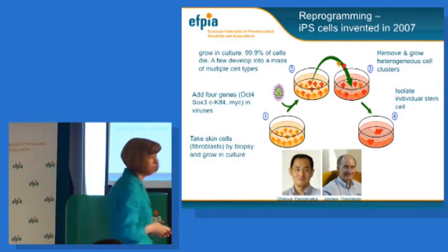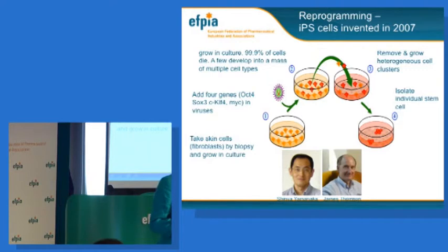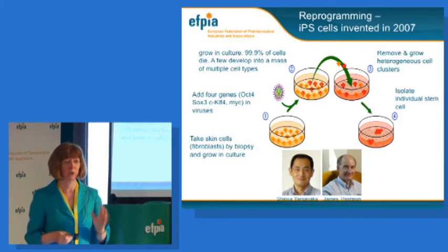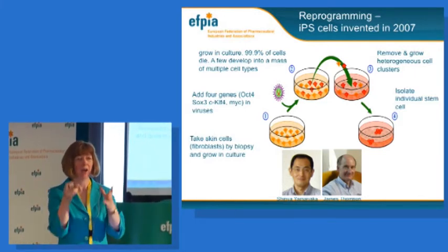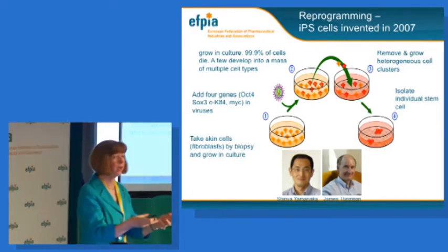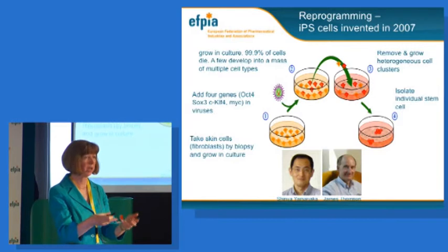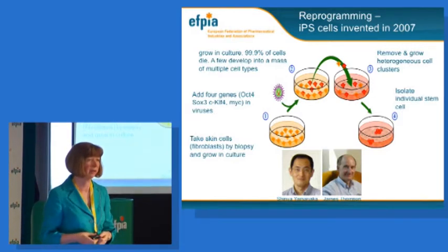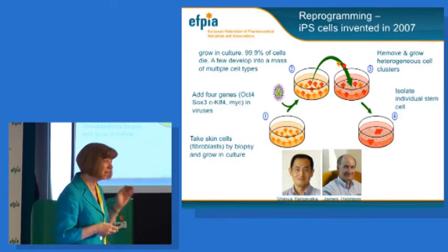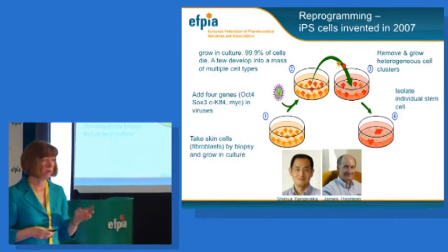Things changed in 2007 with the most amazing discovery as a scientist. We couldn't believe that you could do this. Imagine you have a cake. You inject 4 things into the cake. You come back a month later, and it's turned back into eggs and flour and sugar and butter and milk. I mean, you just wouldn't imagine that that was possible. But in essence, this is what reprogramming is.